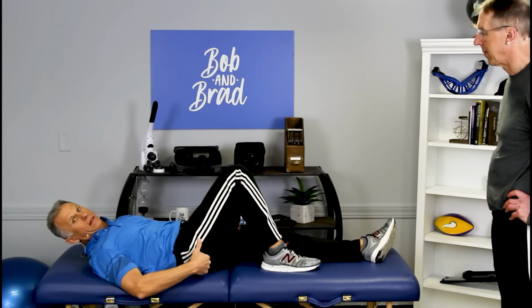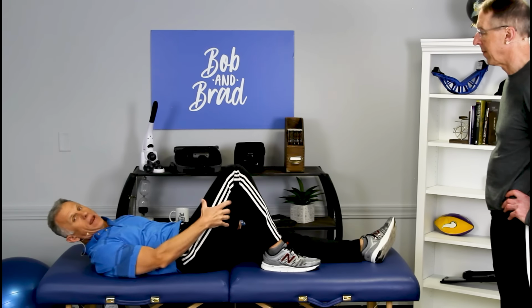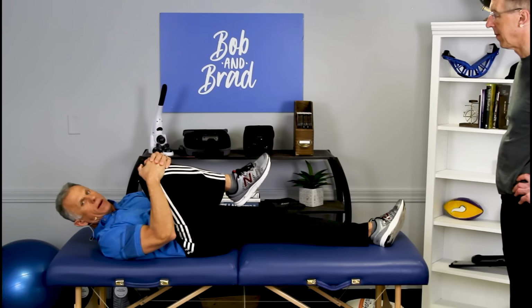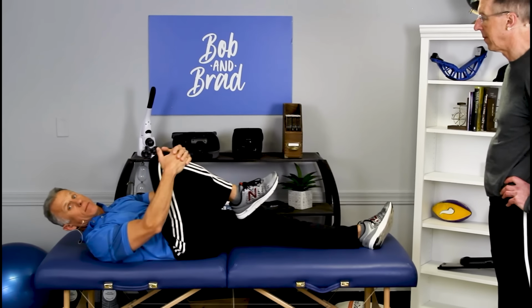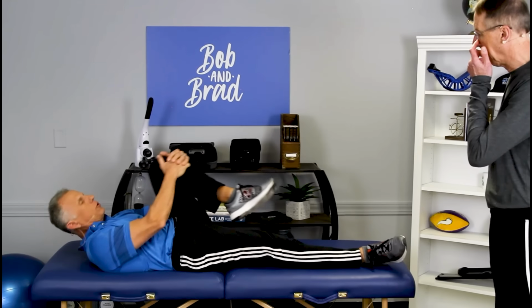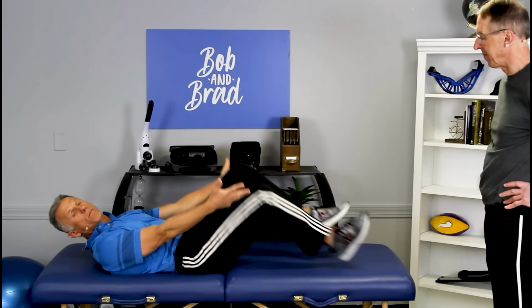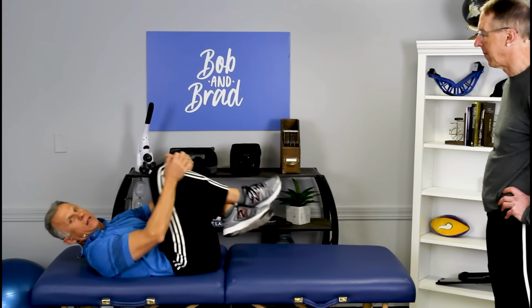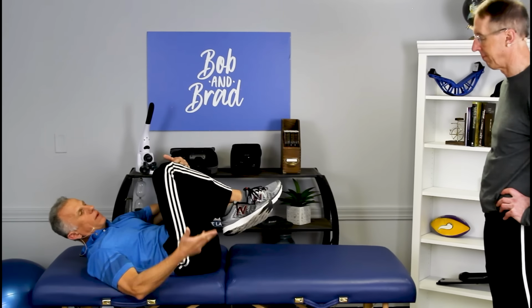Oftentimes, if it's the right leg that feels the pain going down just one leg, that leg going up by itself may feel better. In my case right now, that feels better. Make sure you do both legs, and it may take both. We do suggest doing both knees coming up, because that helps open those gaps up on both sides.